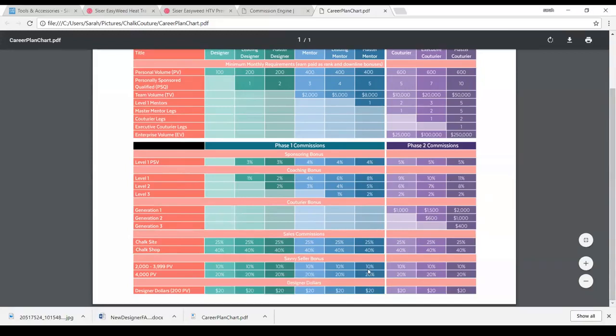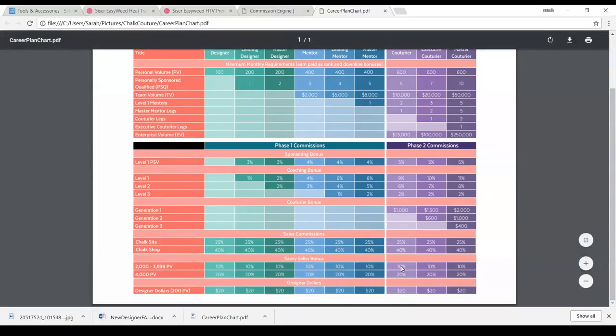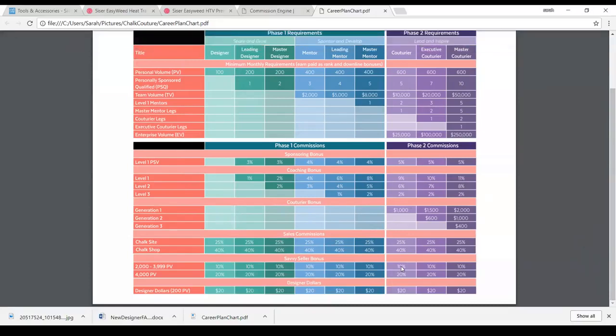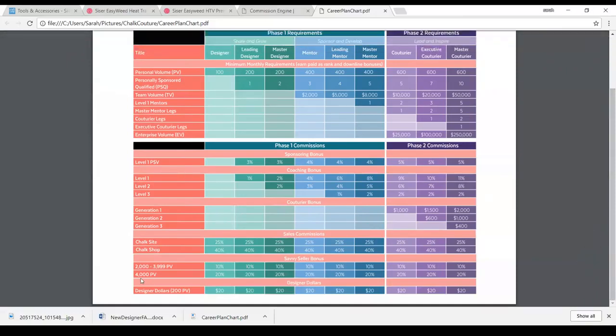get additional bonuses. So if you have a personal volume between 2,000 and 3,999, you will get a 10% bonus added to you, okay? You're going to get 10% of your personal volume. So if you've got a volume of 2,000, you're getting an extra $200 bonus check this month. Isn't that cool? And then if you have volume over 4,000, you're going to get 20%. So that's stinking awesome, guys.